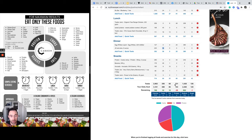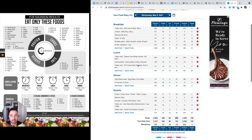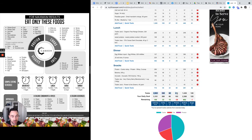So I'm actually over protein. My target is 225 grams. I'm going to pull a bit of protein back from somewhere, and I need to add a little bit more fat. So this is essentially what my day would look like, but you see how this works, right? Every time I'm adding something, I then go back in and shuffle some things around to see where I'm at. So I add something, I go back, where am I at? Daily totals.